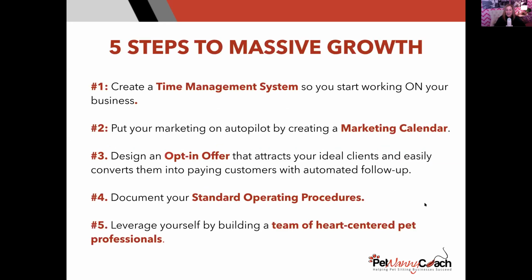All right, guys, 5 steps to massive growth. Number 1, create a time management system so that you can start working on your business. So unbelievably important. Number 2, put your marketing on autopilot by creating a marketing calendar. Step number 3, design an opt-in offer that attracts your ideal clients and easily converts them into paying customers with an automated follow-up sequence using an email autoresponder.